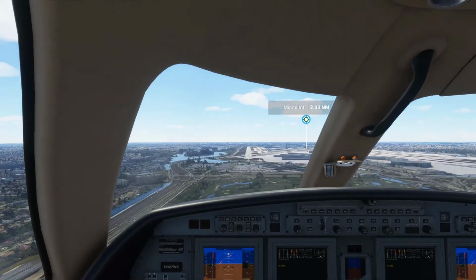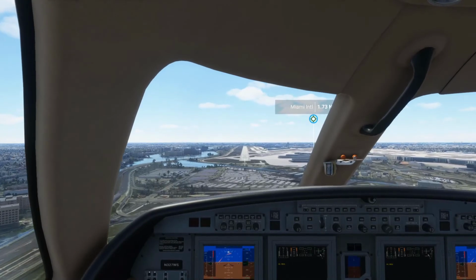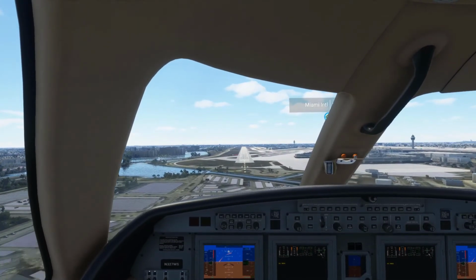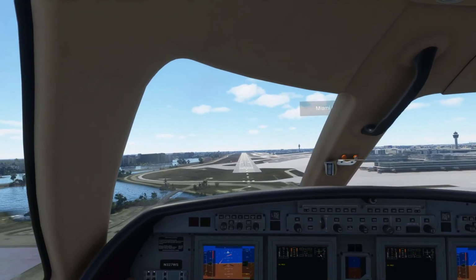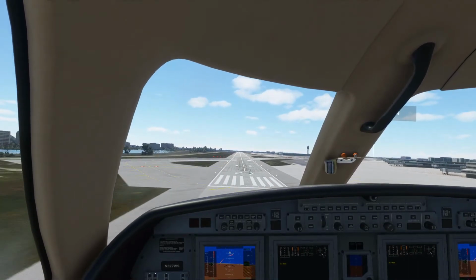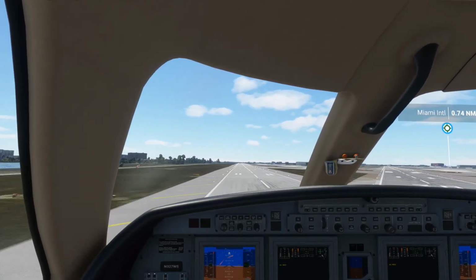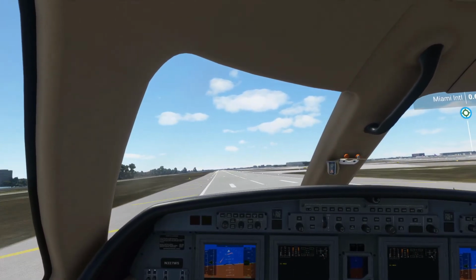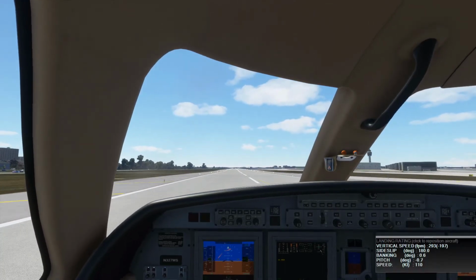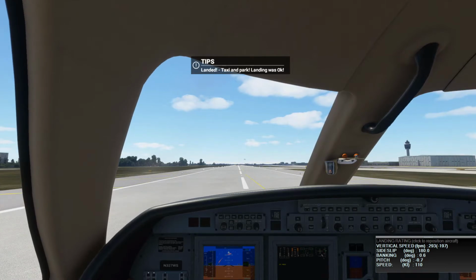JetBlue 1219, exit runway when able. 500. Okay. Not too bad so far. JetBlue 1219, turn next taxiway. 20. Vertical speed 293, side slip 180.